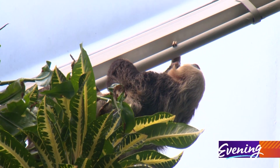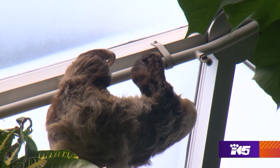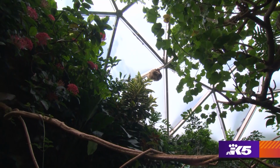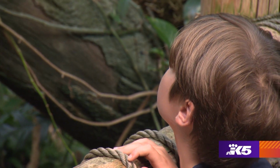They say patience is a virtue, and when it comes to anything sloth related, progress happens very slowly. It's been a while since we've had two-toed sloths here. He's a Hoffman's two-toed sloth. They're found in South America. And Fezzik is about 10 years old, and he's nocturnal. So during the day, he's hiding out where nobody can really see him.